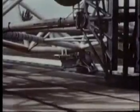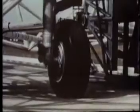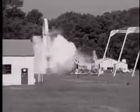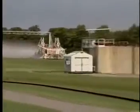The key to doing that is getting whatever component we're looking at up to speed and making it think that it's on an aircraft or a spacecraft. We do that by taking this 60-ton carriage, propelling it up to the speed we want. We can get up to 250 miles per hour, and it only takes 2 seconds to do that. And then landing this tire, for example, on a runway, applying forces to it, steering it, and measuring those forces so that they can be simulated elsewhere in pilot training simulators and so forth.